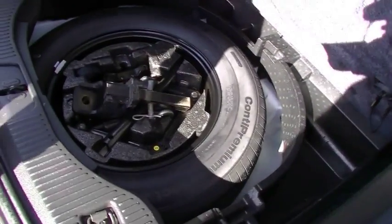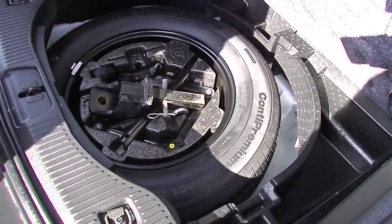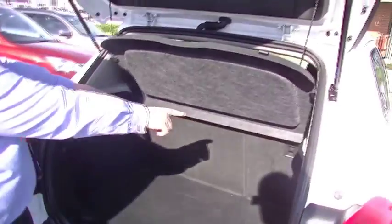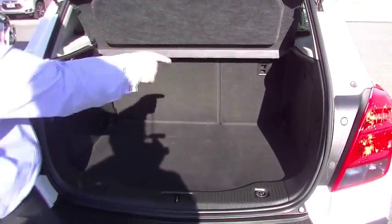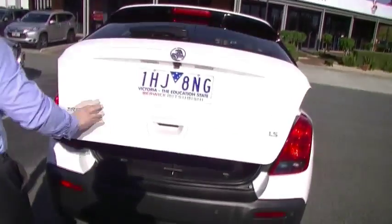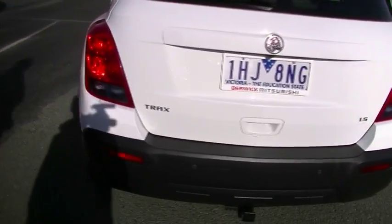Underneath here does fold up. We do have a full-size steel wheel there with another Continental tyre and space all around it for all sorts of things. Nice and easy, lots of space. We'll notice in the back does have two child seat anchor points there and a 60/40 splitting seat so you can fold them down nice and easily to fit more stuff inside. Shut that, nice and light tailgate as well.